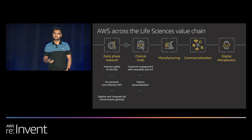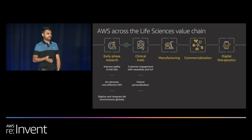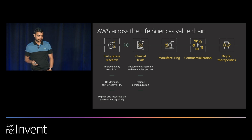The next step is the clinical trial itself. So when it comes to clinical trial, there are various steps, like designing the protocol or recruiting the right patients for your trial, identifying the cohorts of inclusion and exclusion criteria in your patient population that will allow you to be successful in your trial process.